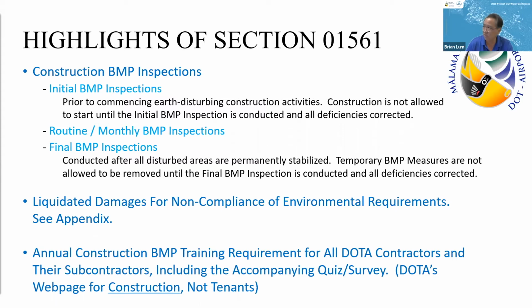And then finally, what we want to point out is the bottom one, the annual, and I repeat, annual construction BMP training requirements for all contractors and their subcontractors. I know we do check to make sure that all contractors and their subs have performed the annual training at the beginning of the project, but if the project is longer than a year, this is a reminder that they also need to do it in the follow-up years. Also, this training does apply to engineers and CMs, so make sure that you are also taking the required training or watching the video.